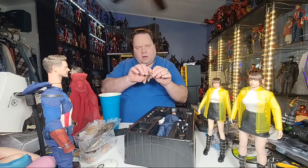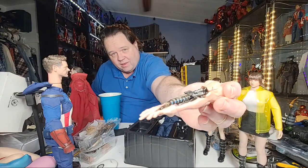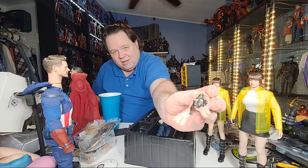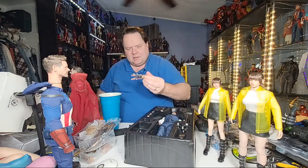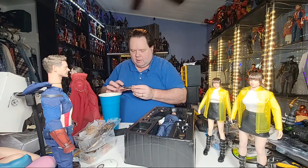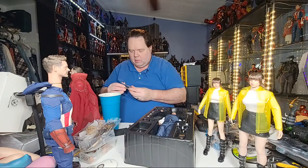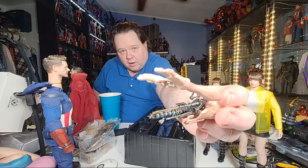So here's his prosthetic arm. Creepy, isn't it? Wonder if it can be assembled. Well, it's articulated, so I just moved it in that manner.